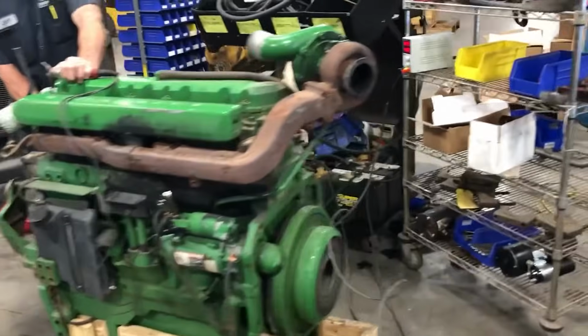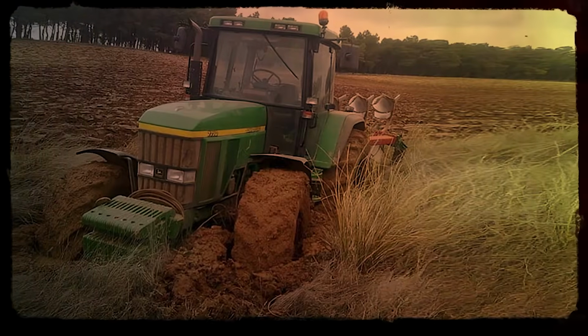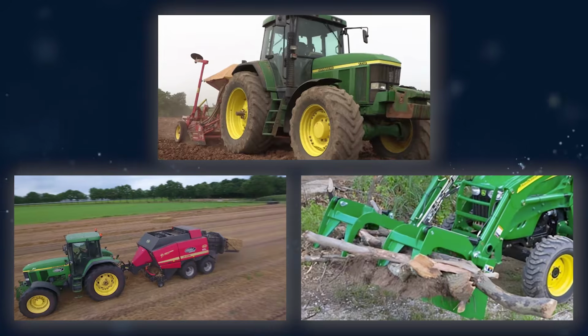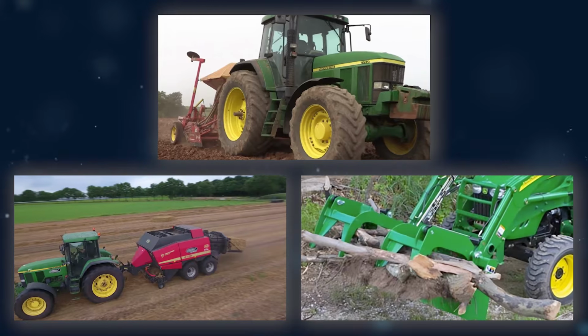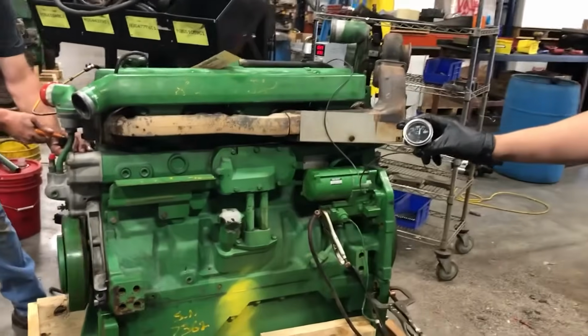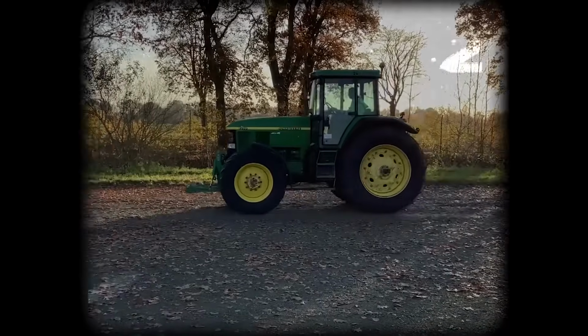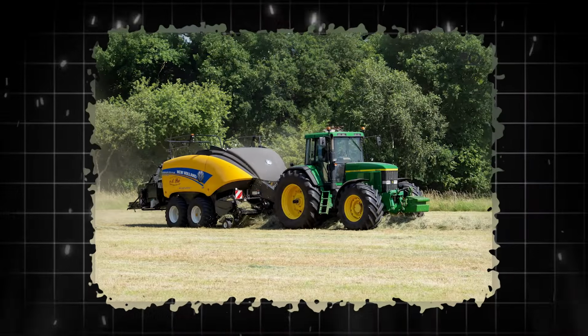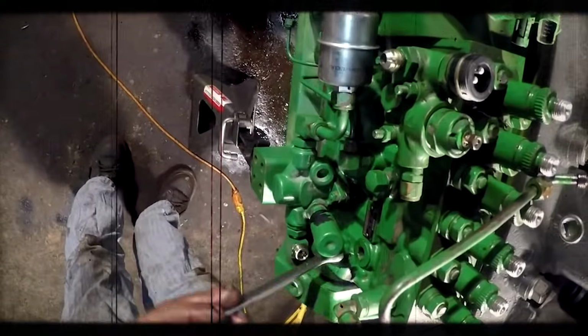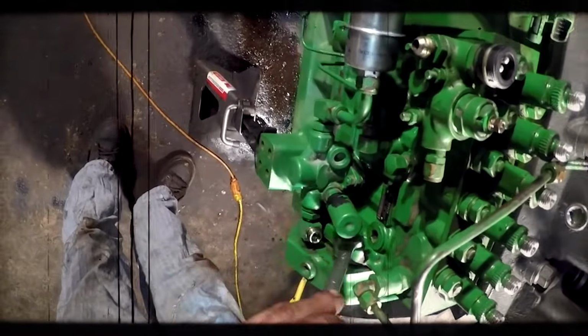What set the PowerTech engine apart was how it sustained those figures across long hours of operation. In heavy draft work, during baling, or while running PTO-driven implements, the engine delivered steady pull with minimal throttle fluctuation. Operators often reported that the engine held RPM under load better than comparable models, reducing downshifting and keeping field operations smooth and uninterrupted. The cooling system was sized to handle high thermal loads.